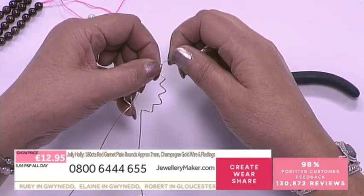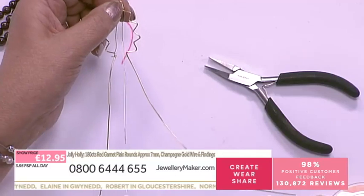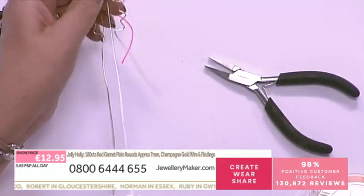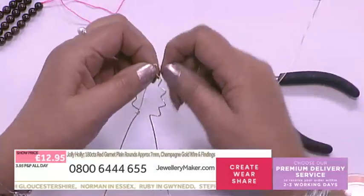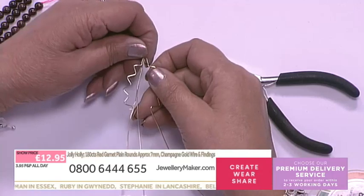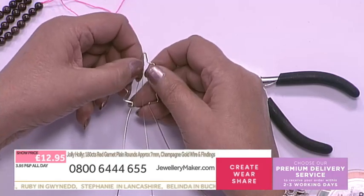Hold it very close to the tip of the leaf and bring the wire up the middle and over the top. And do that twice, up the middle, over the top, until you get back to the middle again. Okay, so that's secured the stem to the top of the leaf.